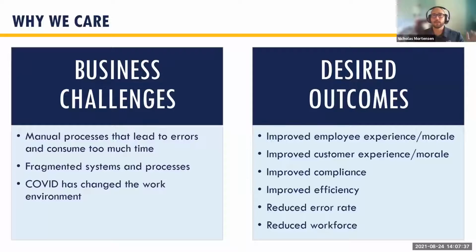And then lastly, the big elephant in the room: COVID has just flat out changed our work environments. Basically what happened is we had 3 years worth of digital transformation and digitization efforts that were forced upon businesses in a 3-month time frame, right? We had to go from being, for the most part, in an office next to our coworkers to being completely remote very, very quickly.